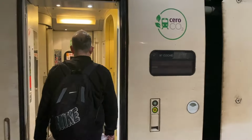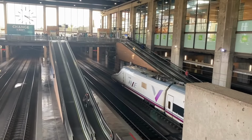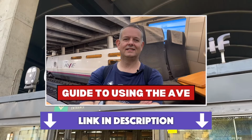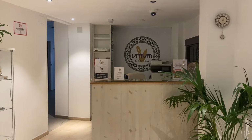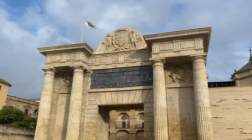We arrived in Cordoba around 9 AM after taking an early high-speed train from Malaga. If you want to know more about train travel in Spain, check out this video for all the information you need. After checking into our hotel, the Hotel Vitium, we headed straight out into the city to start exploring.